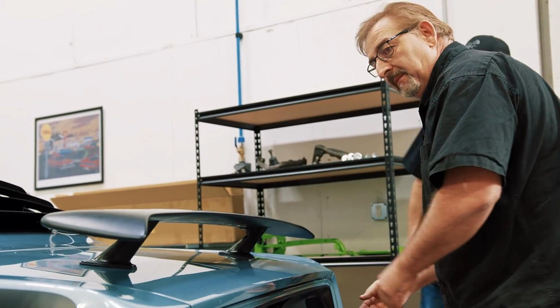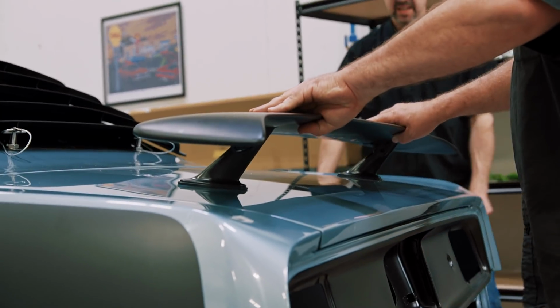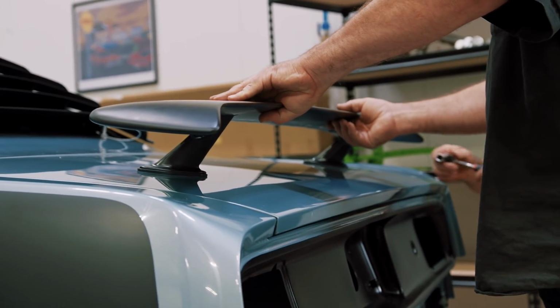Yeah. What do you think? The spoiler and louvers are really easy to put on. I mean, a must for anybody that wants to do it themselves, no problem. I say we put it right there. Right there, we got my blessing. You good? All right.